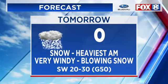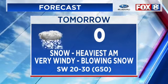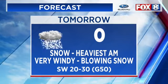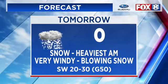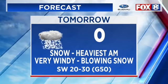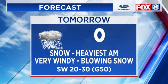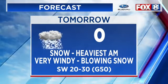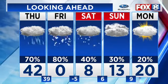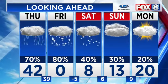We showed you the amounts, 3 to 6 in the southern part of our viewing area, maybe closer to 5, 6 inches closer to the snow belt, and then we'll get some augmentation from the lake effect in the afternoon in the lake effect, while elsewhere it will just be blowing snow. That 0 is on your thermometer. Wind chill temperatures tomorrow with winds gusting to near 50 will be easily near 20 below 0. So we go from 42 today to an average daytime temperature of 0 on Friday.